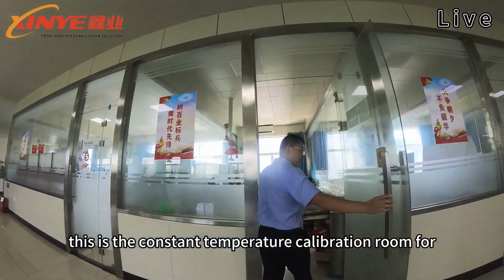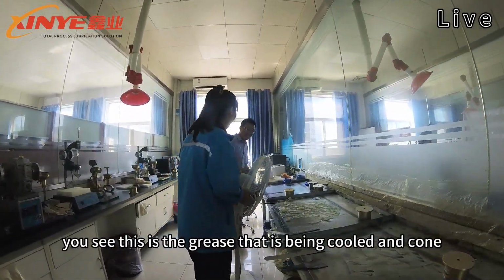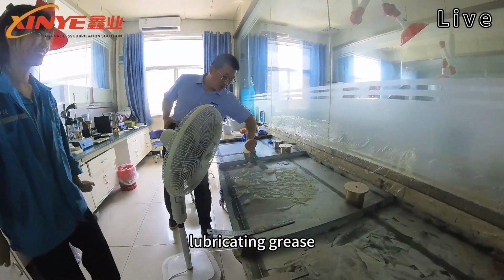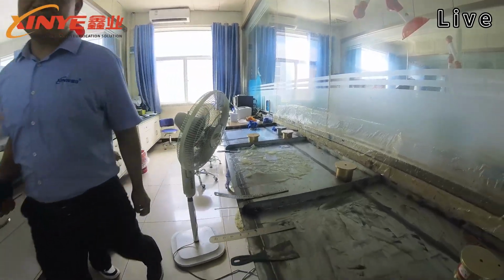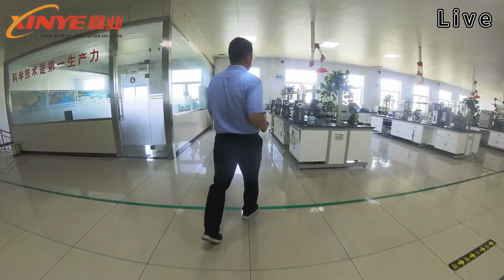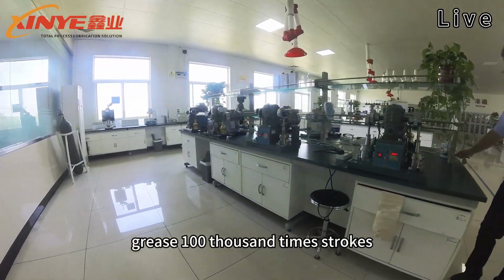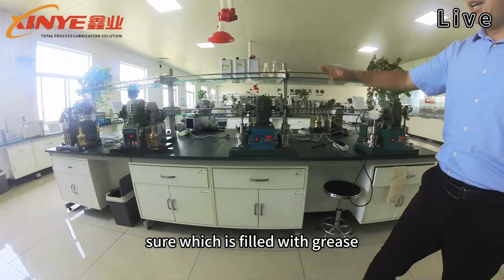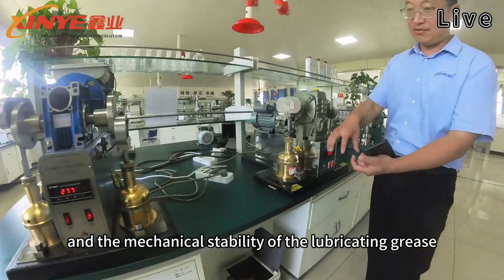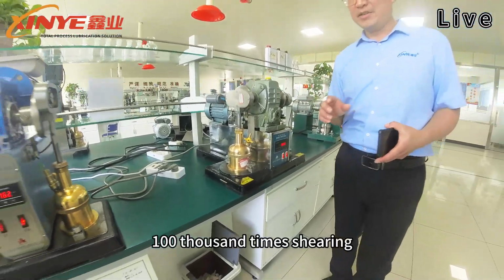This is the constant temperature calibration room for lubricating grease, mainly used for grease cone penetration testing. You see, this is the grease that is being cooled, and cone penetration is one of the very important indicators of lubricating grease. The 2 rows of equipment that are working now are called grease 100,000 times stroke shearers, which are filled with grease. It needs to be sheared 100,000 times, and the mechanical stability of the lubricating grease is predicted by the penetration changes before and after 100,000 times shearing.